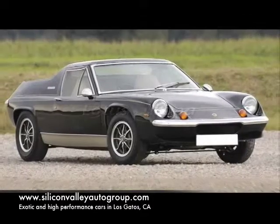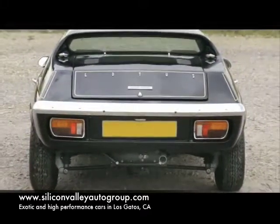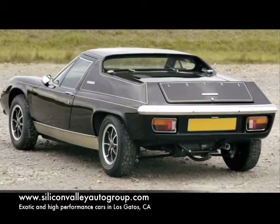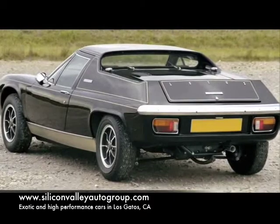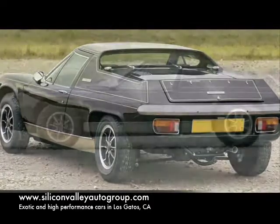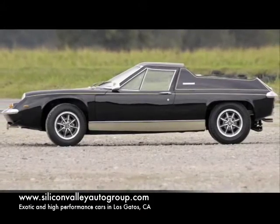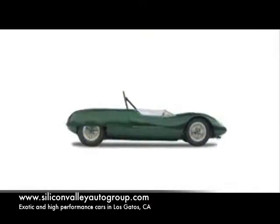The Europa was a mid-engine car that used the same type of backbone chassis and composite body as the Elan and was powered by a Renault engine. The Europa was meant to be an extremely lightweight car and a spiritual successor to the Lotus 7. The Renault engine offered a more economical alternative to the Lotus twin-cam engine in the Elan. Later versions eventually did use the twin-cam engine and returned a much better performance.